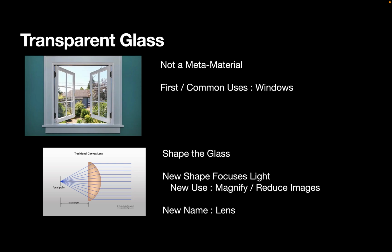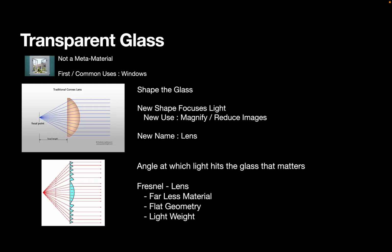But if we look at the lens itself, it's got a lot of material in the middle, and it doesn't have too much material on the edges. So we're wasting a lot of material. Is there a way we can make the lens a lot lighter in weight? And the answer is yes. Because it's the angle at which the light hits the glass that matters, we can just remove the elements in the middle and have structures that replicate that angle at the edges, right?